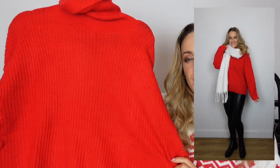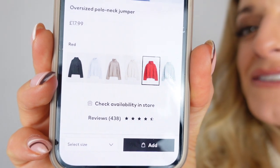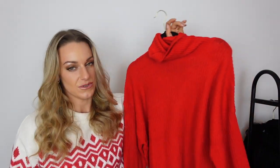I really love this. Comes in a few colors as well. I say a few colors. Look how many colors it comes in. About 50 million colors. Comes in all the colors. And it's only $17.99, so under 20 quid for a really soft, lovely quality roll neck jumper.